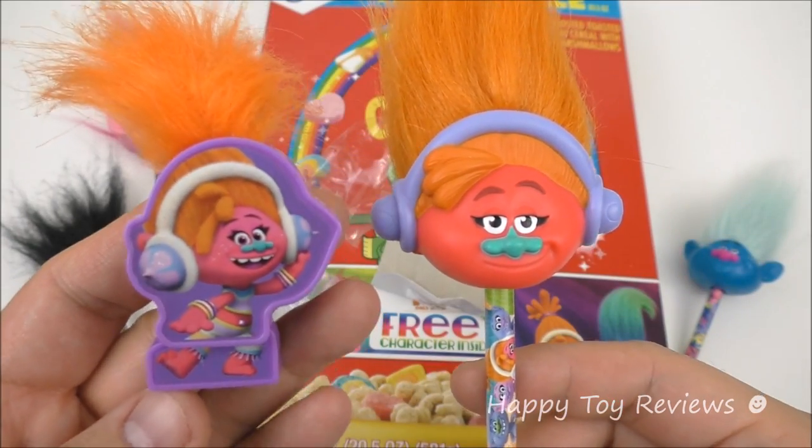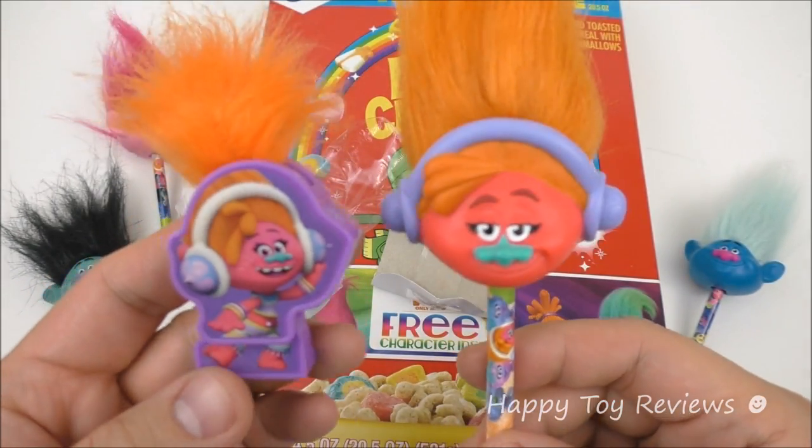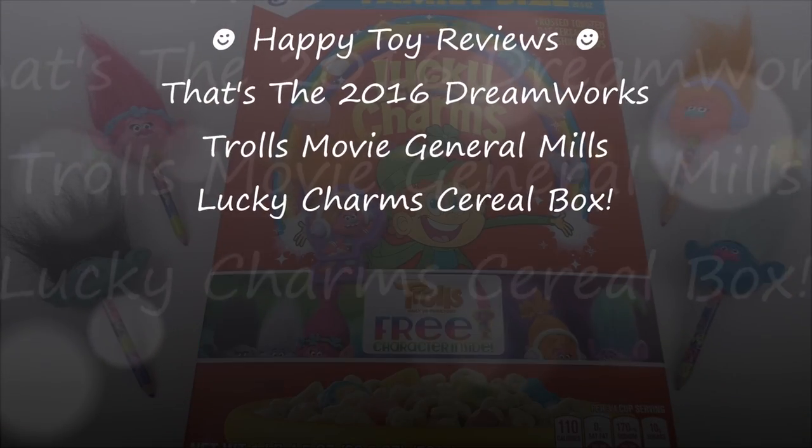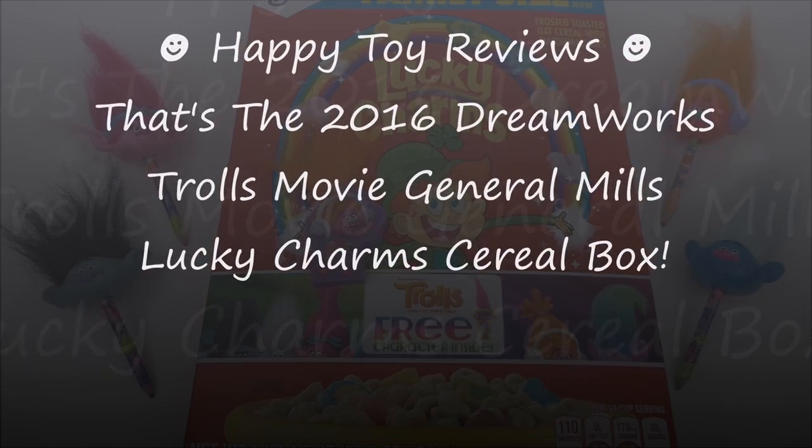And here's DJ Suki, the Happy Meal toy. You can see they look very similar. So there's the orange hair, the headphones, and the nose. So there you have it. That's a 2016 DreamWorks Trolls movie, General Mills Lucky Charms cereal box.